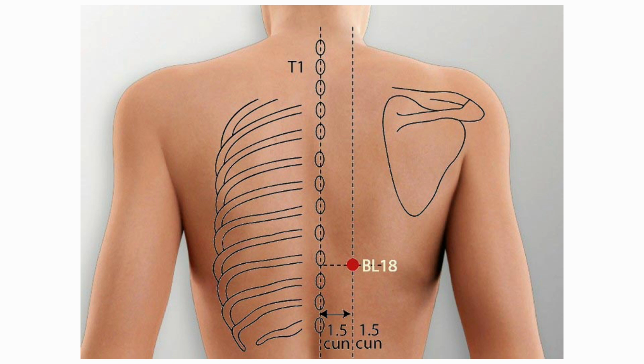Urinary Bladder 18, Ganshu, Liver Shu. Location: on the back, 1.5 tsun lateral to the lower border of the spinous process of the 9th thoracic vertebra. Back-Shu point of the liver.